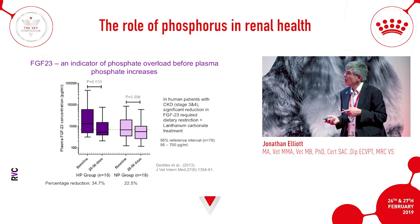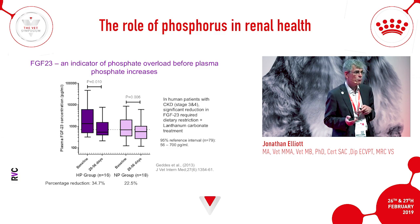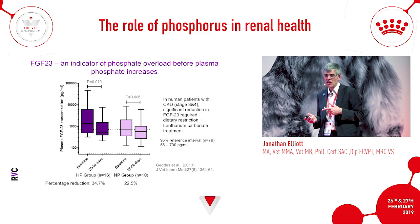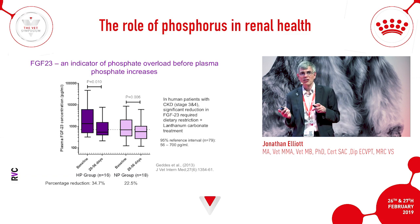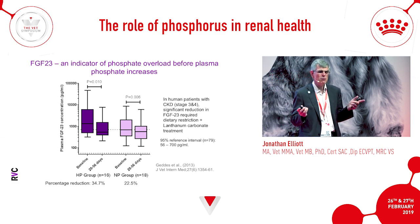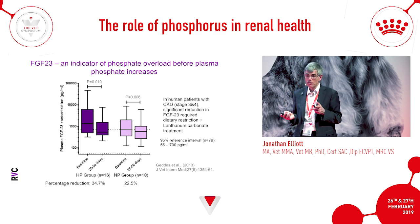Just finally, I wanted to show you these data which show that dietary intervention reduces FGF23, but it reduces FGF23 even if plasma phosphate is normal. So without a change in plasma phosphate, suggesting that you're unloading these intracellular stores of phosphate when you phosphate restrict. So even if you have a plasma phosphate within the reference, within the target range, it's still worth phosphate restricting, with the proviso that you need to watch out for diet-induced hypercalcemia in those cats. And at the moment we don't really understand that phenomenon and whether it's harmful or not to the cats that have chronic kidney disease. We assume it is, but we don't really know for sure.